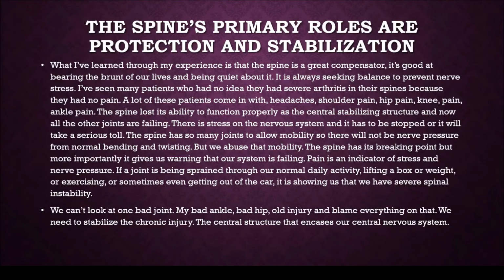But we need to take another look at it, go a little deeper and see why this happened. So we can't just look at one bad joint, my bad ankle like I had, broke both my ankles, or a bad hip, or an old injury, and blame everything on that, which I did at one point. So we need to stabilize the chronic injury, the central structure that encases our central nervous system. Now that's pretty important, right? This spinal cord and all these nerve roots going to all our organs, all our tissues. It's important. Now with me, I was always blaming my bad ankle.